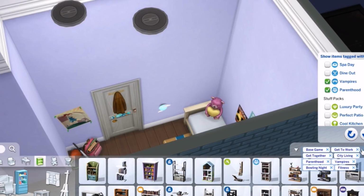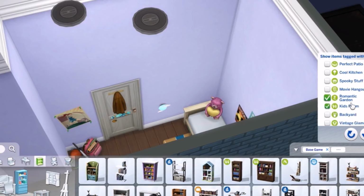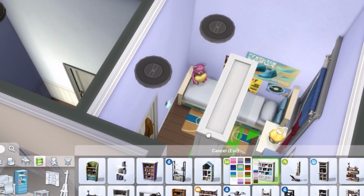And then Dawn's room is a pretty standard, typical toddler's bed. It does have a little bit of a nursery vibe to it, so I really like that room a lot too. So I hope you guys will like it too.